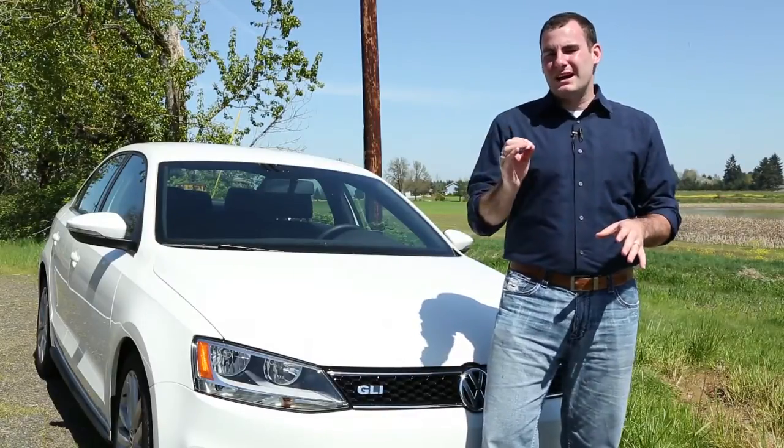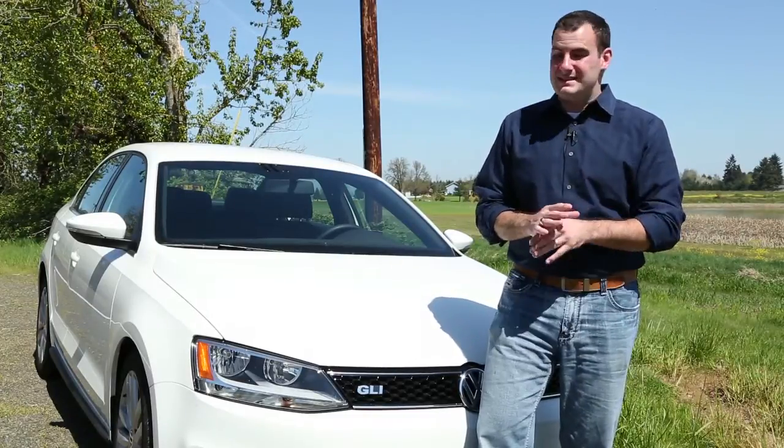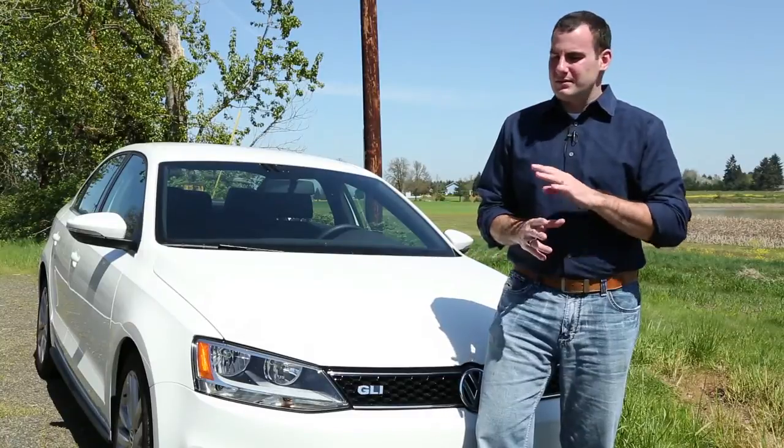Power steering is electric, and I want to take a moment and tell you, our editors feel that the power steering in this car sets a benchmark. It might be the best electric power steering on the market. Might be. It's definitely terrific. A lot of road feel, phenomenal.